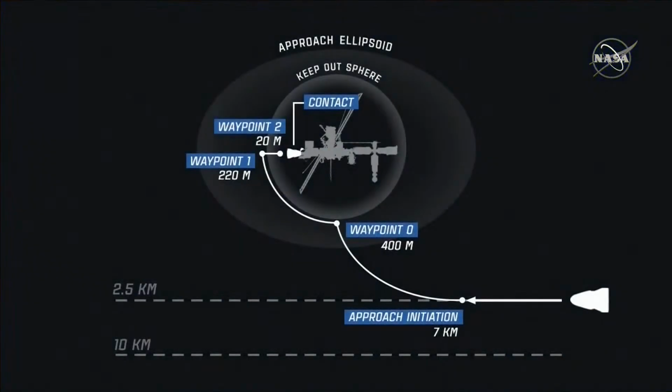Dragon's approach continues to look good. We're a little over 300 meters from the International Space Station, just taking in some fantastic high-definition views as it makes its way to waypoint 1. Regaining those views, we'll be handing over for some of the satellites throughout today's coverage. Those tracking and data relay satellites that are in geosynchronous orbit, a little more than 23,000 miles away from Earth. But we're getting those views now and enjoying them as we cross the terminator line into an orbital sunrise over the southern Pacific Ocean.